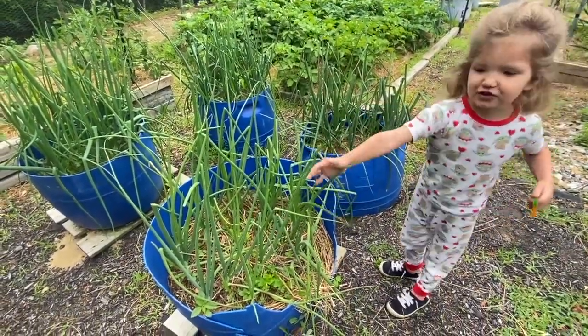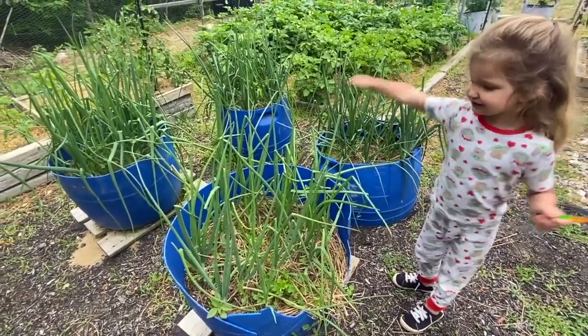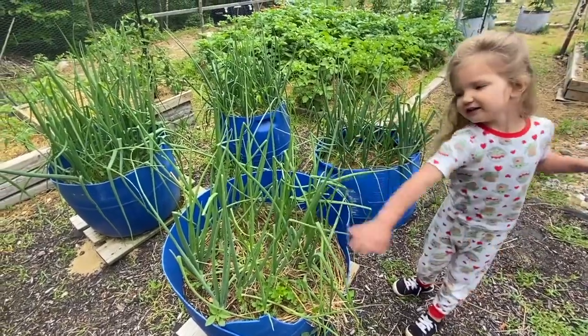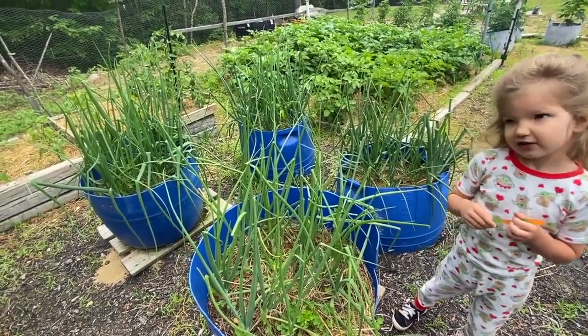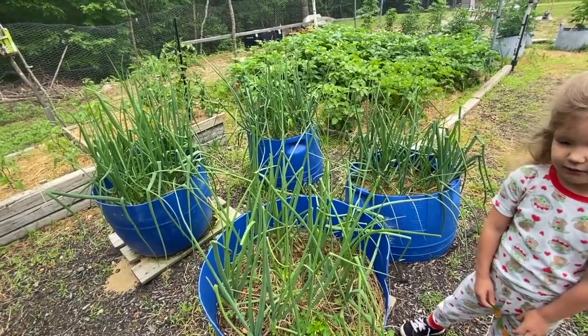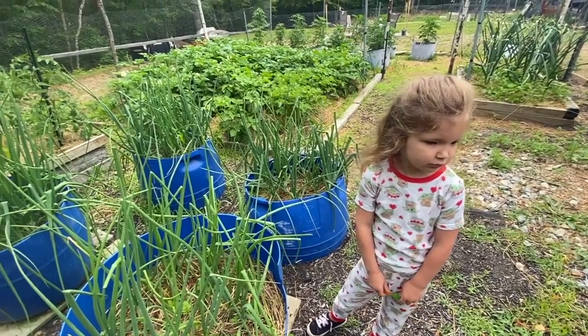And what do you like to do? My favorite thing to do is spray water. You like to spray water on them, but do you like to take the tops off and nibble on them sometimes? Yeah. Like Bun Bun, she chews on food. And she likes gummies as well. But I can't find her.